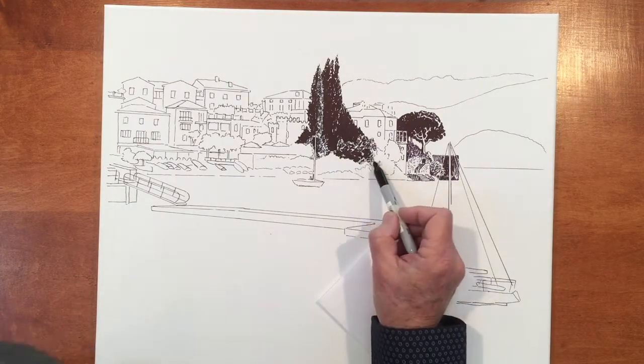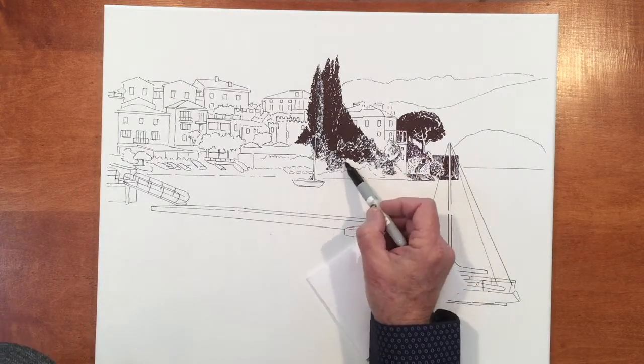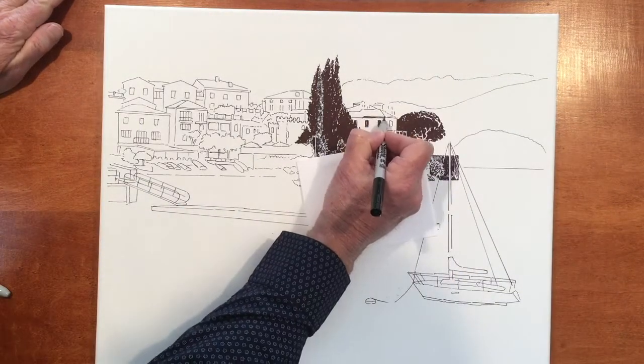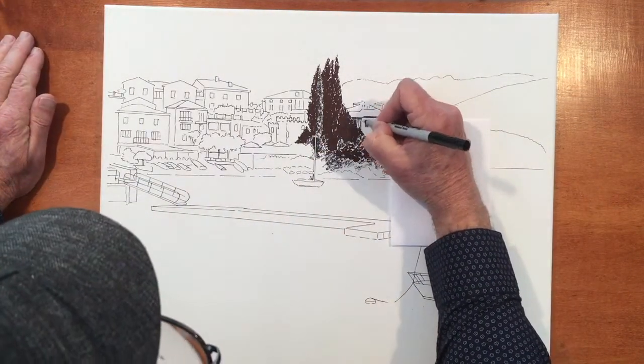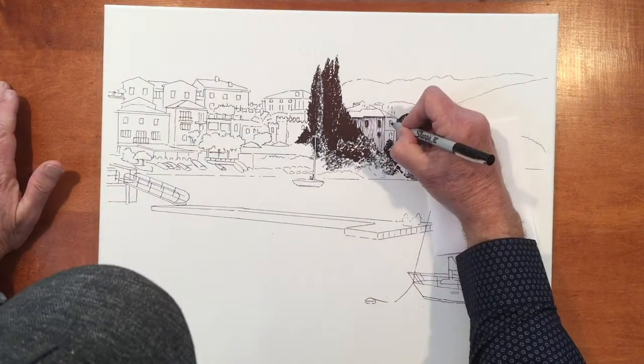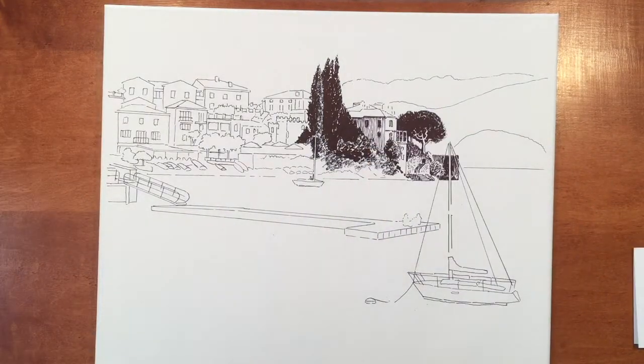I think we were just very fortunate to be there at this time of the day and capture this photograph, and it just really inspired me to do this sketch. And of course, in the next vlog, I'm going to be doing the color application to the sketch. So I hope you'll watch that too.